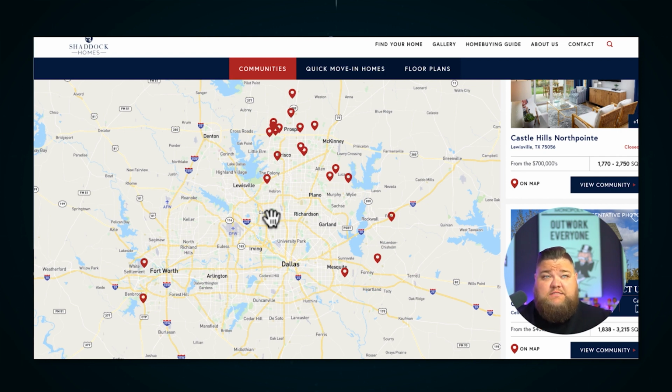So that's really great to see. I really wish we could see them more, down here toward the south of the Metroplex. Love to see them get into the Midlothian, Waxahachie space, because I think there's a ton of growth, and I think nobody's talking about what's going on down there.